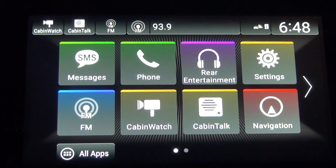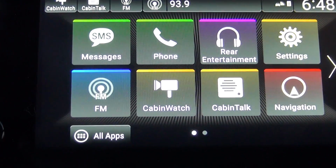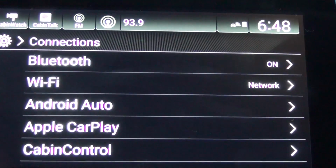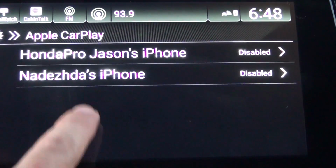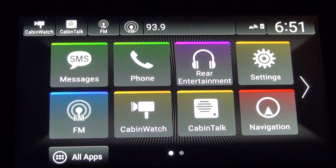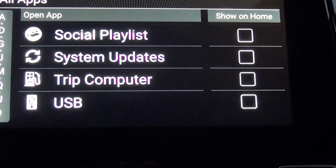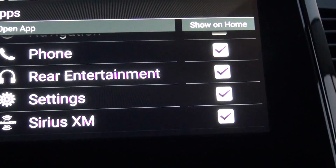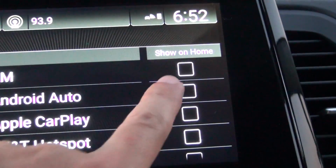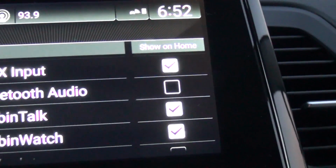I love Apple CarPlay and Android Auto, but sometimes I just don't want them on, but I still want to charge my device. Now with the new system, you can simply disable it. Go to Settings, Connections, Android Auto or Apple CarPlay, go to your device and simply disable. With so many apps and so many choices, you might want to limit what you see to make it easier. So if you go down here to All Apps, you actually hide the apps that you don't use. If you don't use AM, you can hide AM radio now. If you don't use the aux input, you can hide the aux input now.